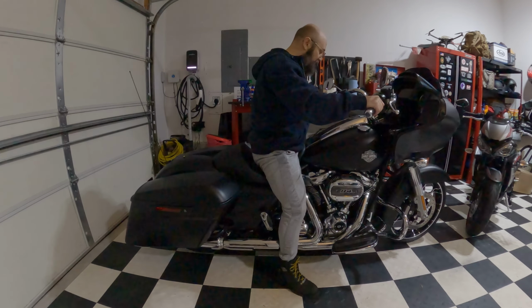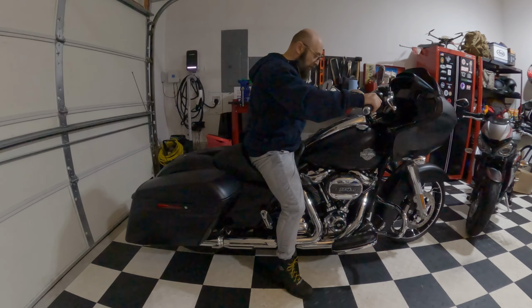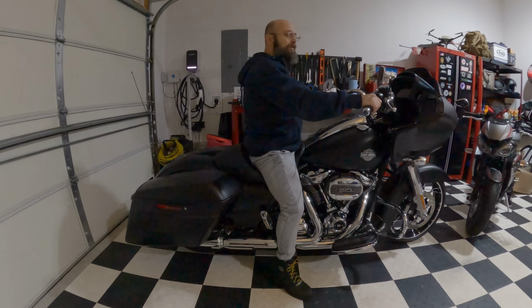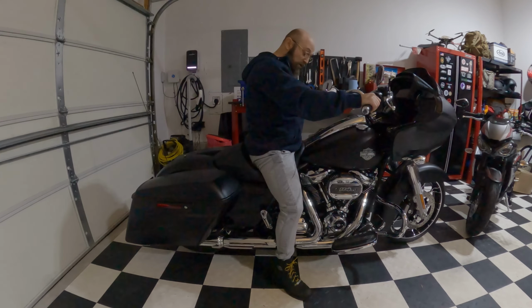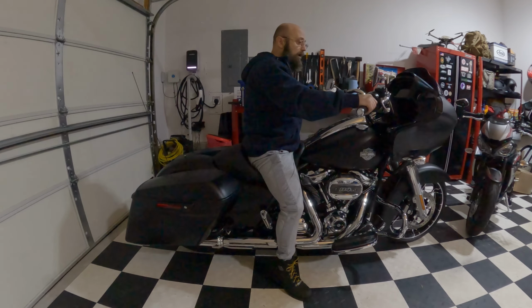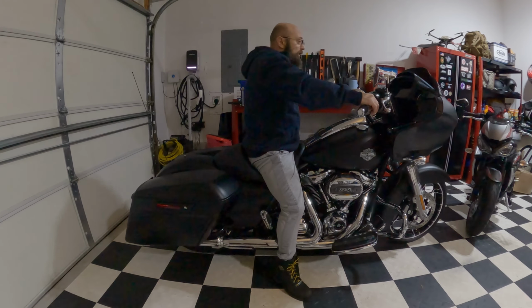But now, I would say I'm about maybe 1/3 of an inch or so off the ground. Now, if I move myself forward more and I stretch my legs out, I am actually planted. But if I'm just relaxed sitting on the bike, I would say it's about 1/3 to 1/2 an inch off the ground. So definitely more comfortable. Not flat footing, but very, very close to flat footing.